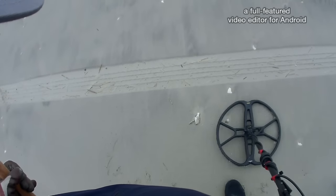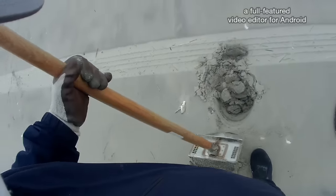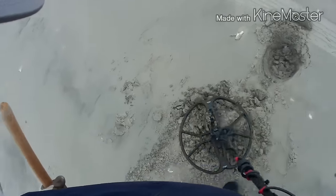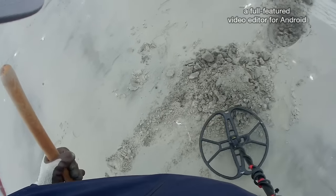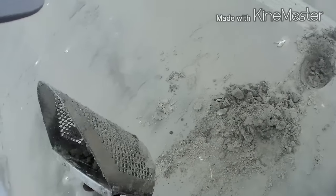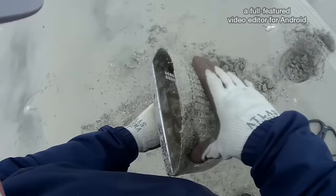Here's a deep one. All right, sounds deep. Let's see what we got. Two scoops. Oh, you getting two? Yep, two scoops in the scoop. And I hear something shuffling. And it's small. Green dime. Okay. Green dime. Okay, got a nice mid-tone in here.